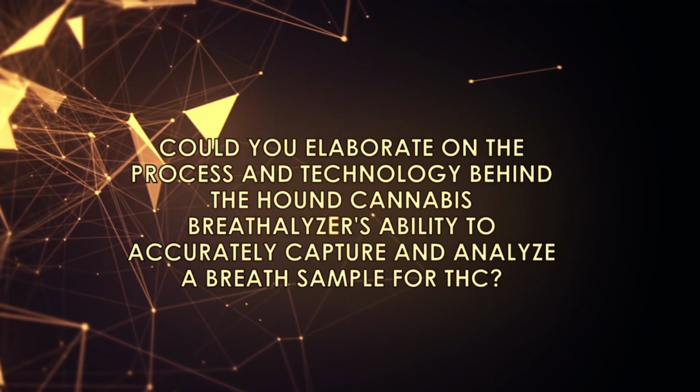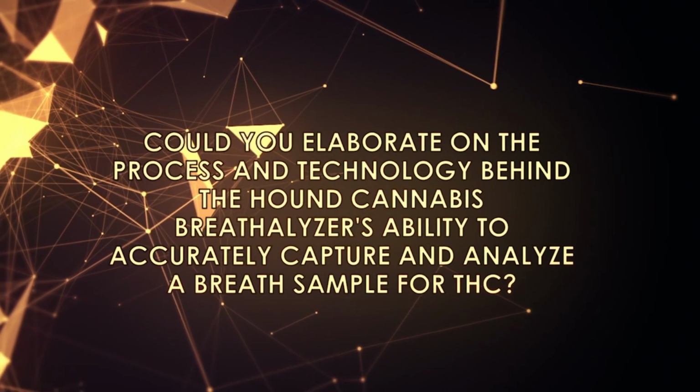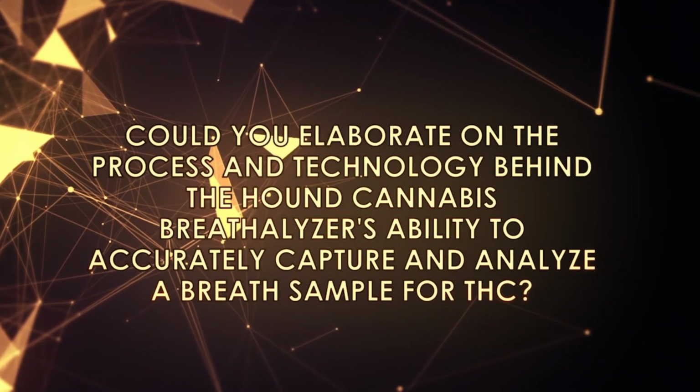Could you elaborate on the process and technology behind the Hound Cannabis Breathalizer's ability to accurately capture and analyze a breath sample for THC?